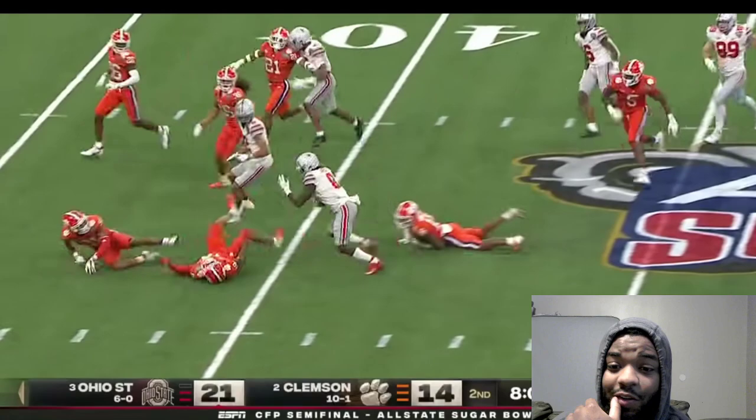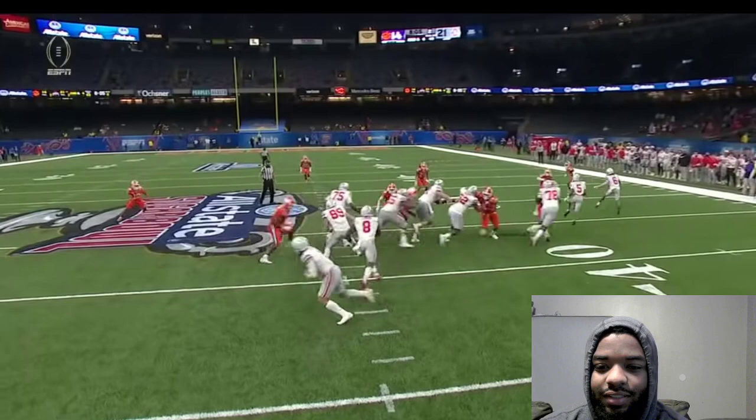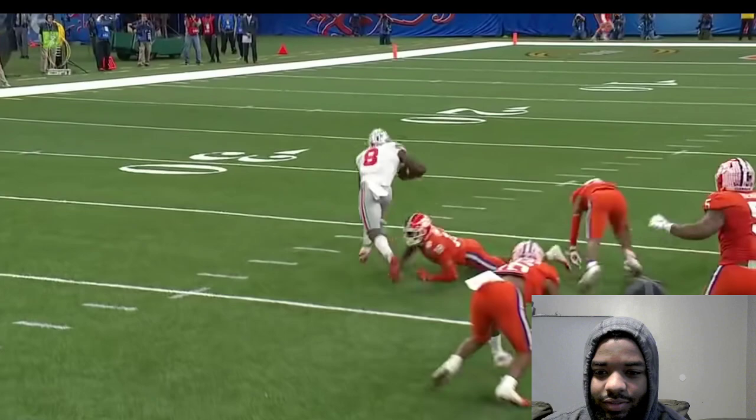Sermon. Sermon! Stiff arm! Get off me. Get off that boy. Boom. That block right there allows him to get underneath in that inside zone play. Oh, this is the part of Trey Sermon that people underestimate. That's a stiff arm.